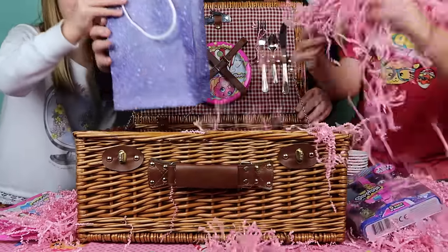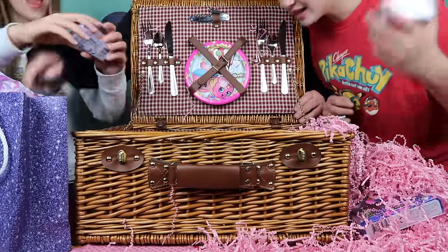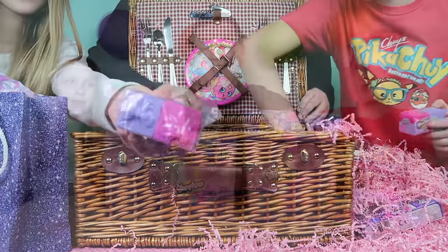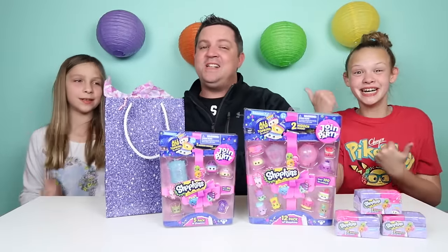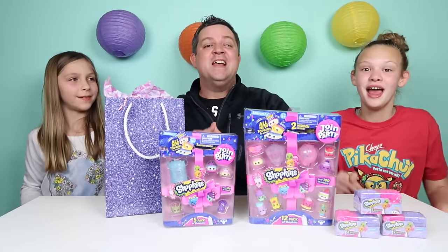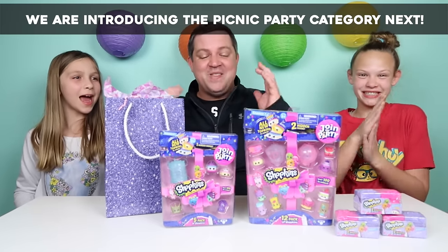Okay. Let's get them out, girls. Ooh. Look at this 12-pack! The blind box! Oh, there's more! That's right, guys. We want to say a big thank you to Moose Toys for sending us the Shopkins Season 7. Thank you so much! Okay, guys, so here they are.